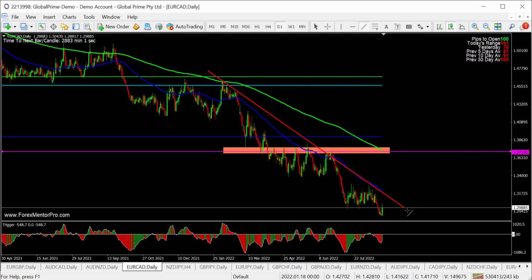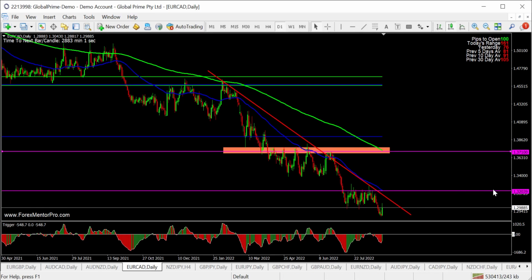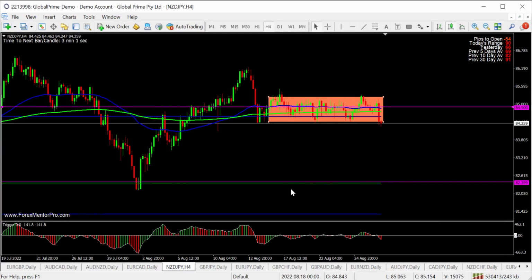Otherwise, just looking at this, got a channel line running, 55. Smaller time frame again, personally, 1.32. Got this channel line 55, like the Euro USD setup and the Pound USD setup. That could be interesting. New Zealand yen.